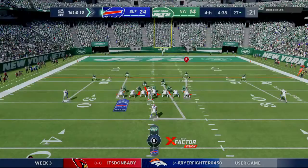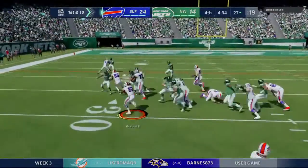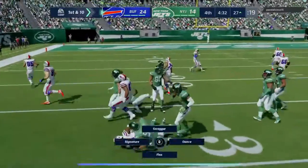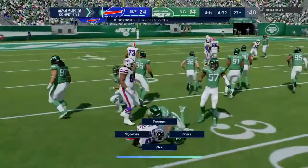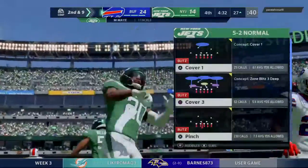Do they have to use timeouts? What are they going to do to stop you? You're taking charge. They go back to Gordon here on 1st down. And he'll get this one down to about the 27. Melvin Gordon. On the stop there defensively, Marcus May with a tackle.